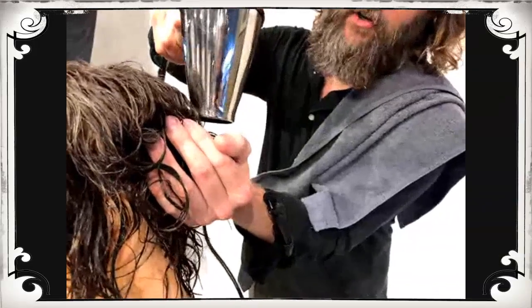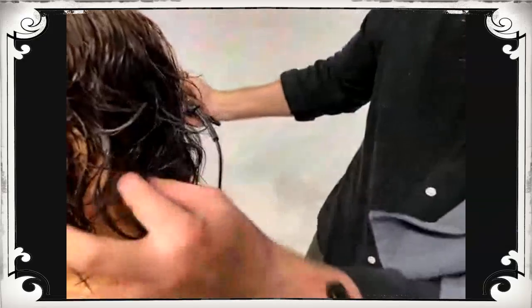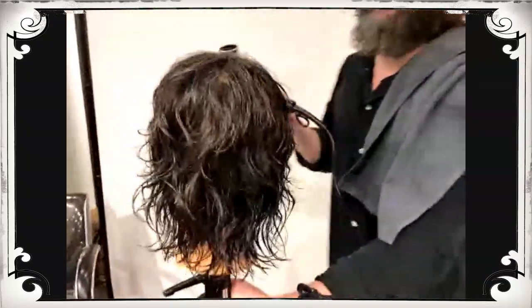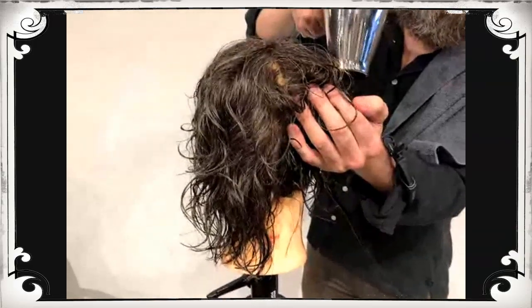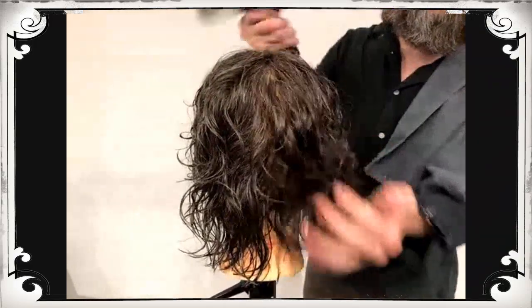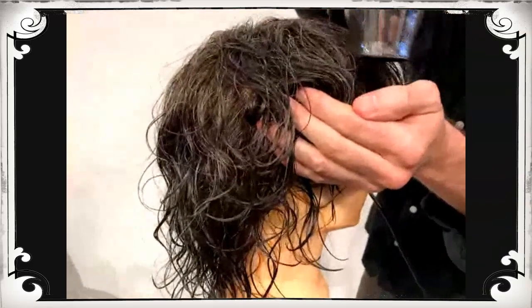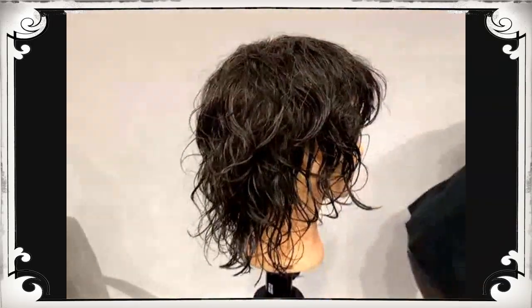And it's a simple trick to show your clients. Because I'm not trying to diffuse the hair, like I said. I'm trying to just set it a little bit. The product's going to do the rest. Just spin it this way. And we're just going to leave it at that.